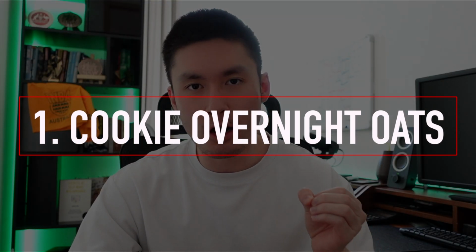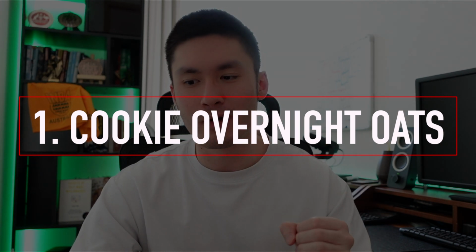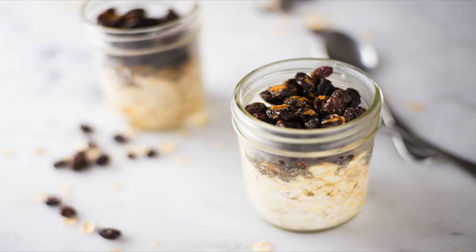So the first recipe is cookie overnight oats. This is an amazing tasting recipe. It's gonna take you around 10 to 15 minutes. Actually, how this works is you're gonna prepare it the night before your breakfast, and you're gonna let it sit in your refrigerator, and then you're gonna have it for breakfast the day after. So I love this because if you're at university, school, work, you can make this before the day, and then you can actually take this to work. So it's really portable and it's really tasty.